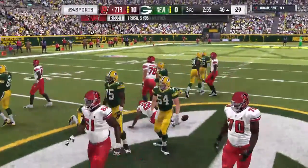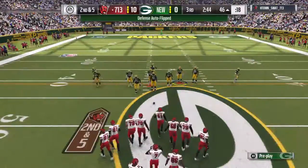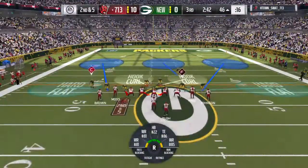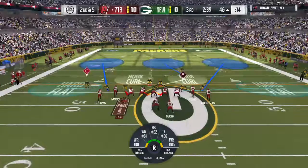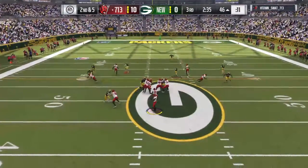Give him 5 on the carry there, and it'll be second down. And that's exactly what you want on a first down run. Pick up 5 yards, bring up 2nd and 5. The defensive line, though, they've got to figure out a way to out-leverage the guys up front, because the offensive line is winning at the point of attack.